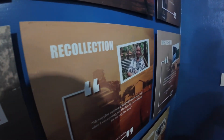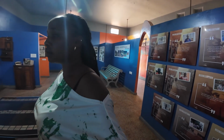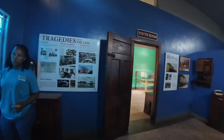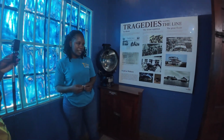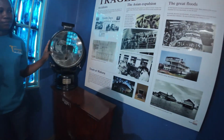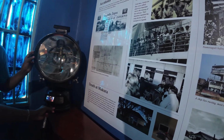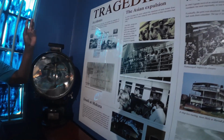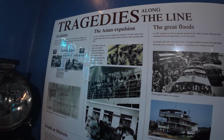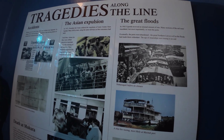So we have really noted the story of the railway network in Uganda. They have tried to preserve it, though in bad state, and they have something to remind themselves. The railway system collapsed due to floods, the Asian community leaving, and also insecurity in northern Uganda during the Kony time. It greatly affected the operations in northern Uganda.